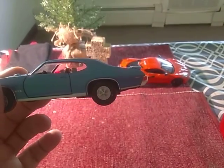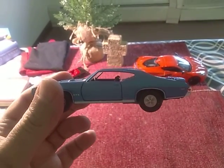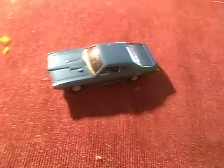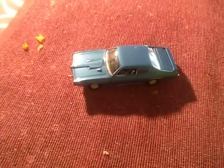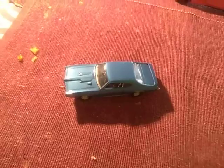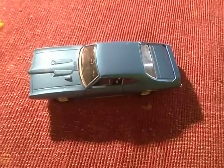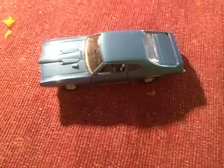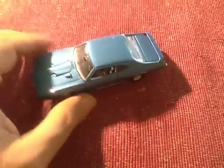Now, what does a spoiler do? Honestly, it's an appearance option. If you go over 100 miles an hour or whatever, it keeps the car planted on the ground, but nobody ever bought a car with a spoiler because they could feel the drive dynamics improve. They bought it because it looked good, and it was a small thing.